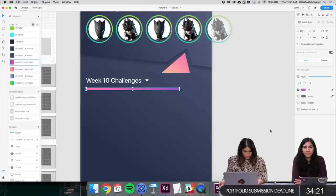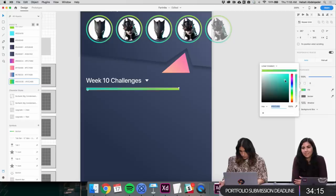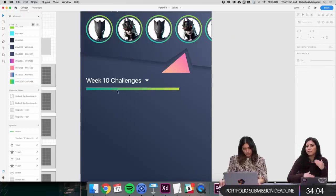Purple? Not a big fan. I feel like it should stay within the green realm. Yeah. So maybe we can change the shades. And then we'll just do more of a yellow. Yeah, maybe make it slightly different so the users can know that they're two separate things.